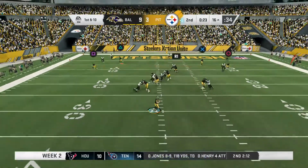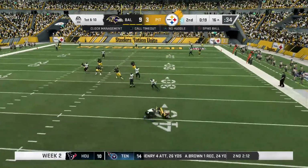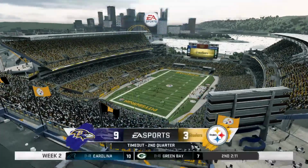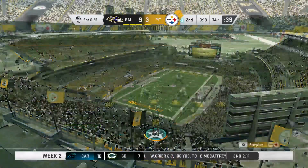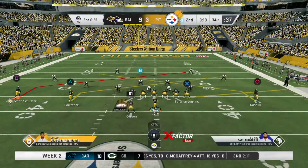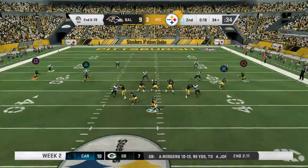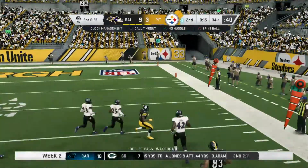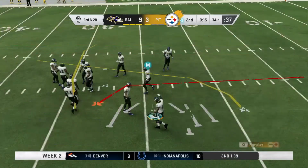They come up 1st and 10 at the 16. Flushed out right. And a big loss here as he's taken down. The Steelers signal for the 2nd of their timeouts as they stop it with 19 seconds to go in the half. So 2nd and long, and got to be careful not to fall out of field goal range. Looking to throw. Lynn, and that is incomplete. Down to 15 seconds now.